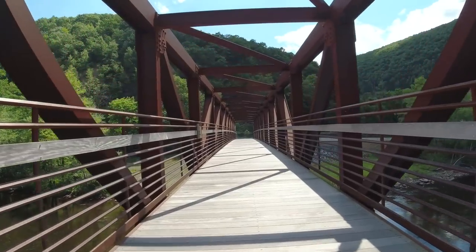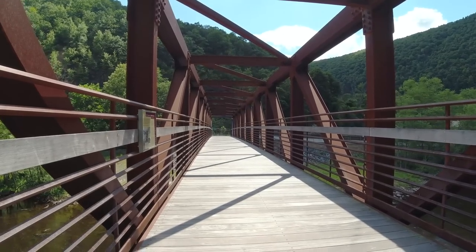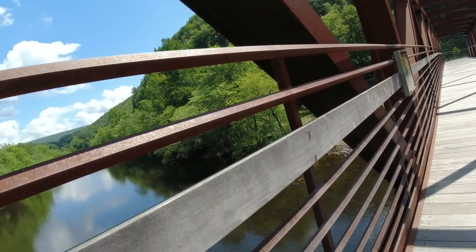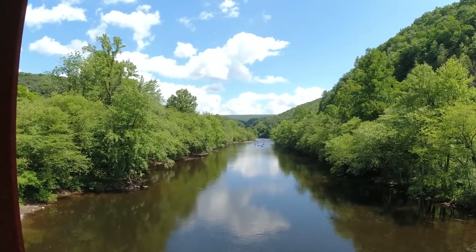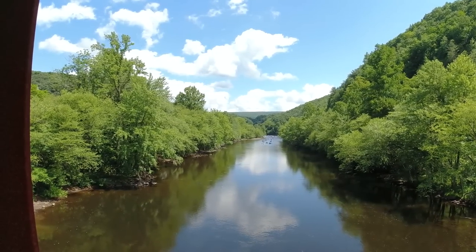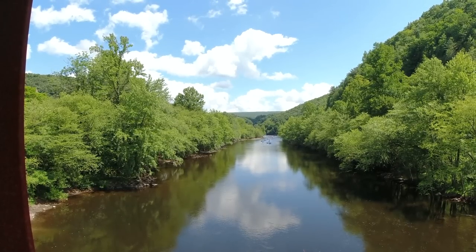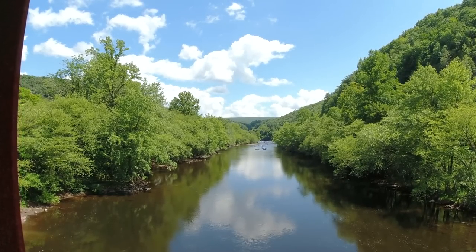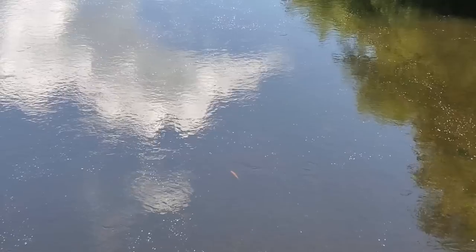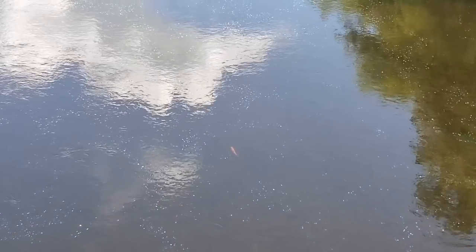Oh, I can actually give you a nice view here before we get going of the river rafters coming down. There they are. So they got dropped off by bus. They float down the river, get picked up somewhere down the river, and it makes for a nice, enjoyable river rafting trip down the Lehigh River. Actually, a fish in the water right there. See his orange color just swimming there in the current.